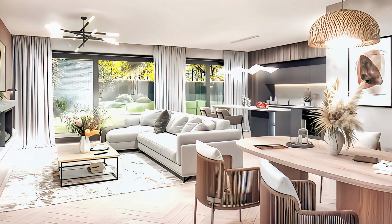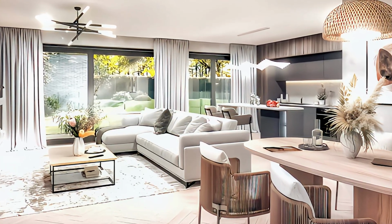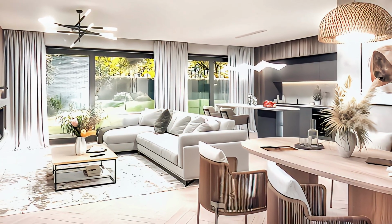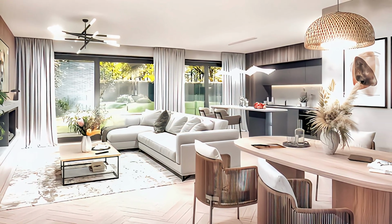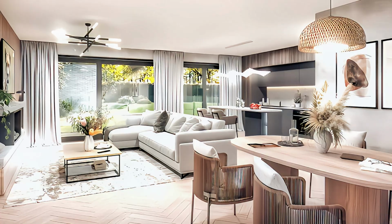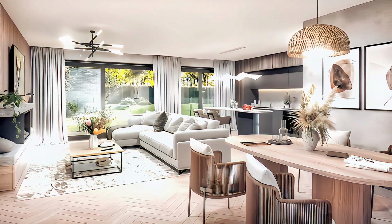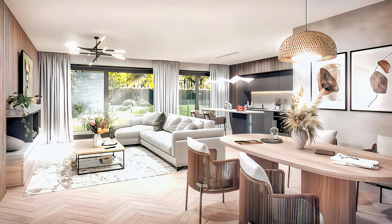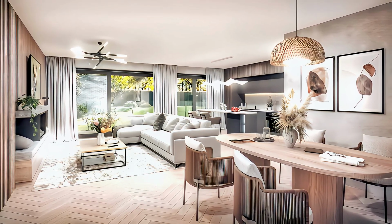On one side of the open space, we have the living and kitchen zone. The living area is spacious and perfect for entertaining guests or just relaxing after a long day. On the other side of the open space, we have the dining area zone. The dining area is defined by a stylish dining table and chairs, creating a separate but connected space to enjoy meals with family and friends.